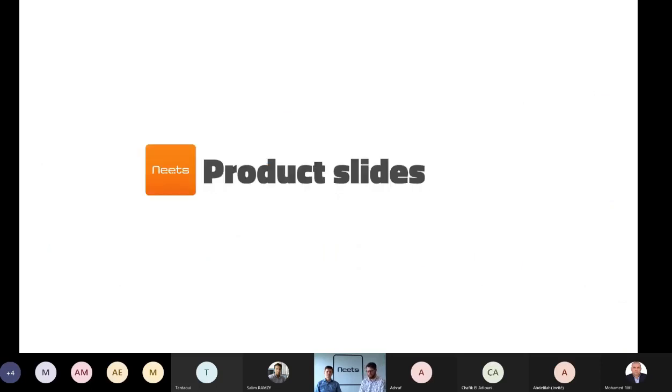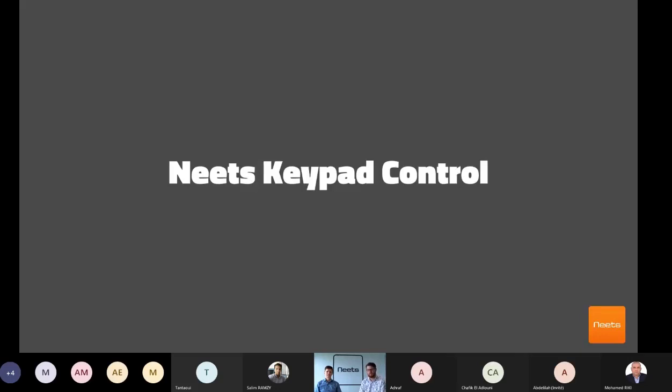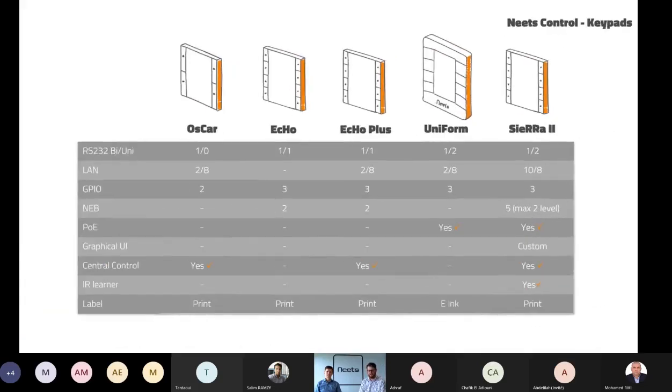So let's have a further look at the products. If we take a look at the keypads first, we've got a comparison here. And on the back side of all of our controllers, you will find green Euro connectors. The green Euro connectors will connect you to the IOs, to power, and to RS-232. We will share this slide with you afterwards, so you can go through this at your own pace. But the basic big differences here are, of course, the amount of RS-232s, where the Oscar only has 1 and the Sierra and the Uniform have 3 RS-232s, bidirectional and unidirectional.